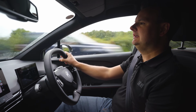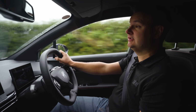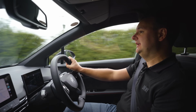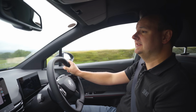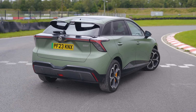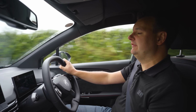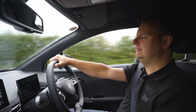They are uprated, just not quite as uprated as they might look at first glance. Having said that, the orange XPower branded calipers certainly do give a visual appeal and make it stand out versus the standard model. Another thing that makes this car stand out is, of course, this matte racing green paint finish, which the other standard colour variants are available.